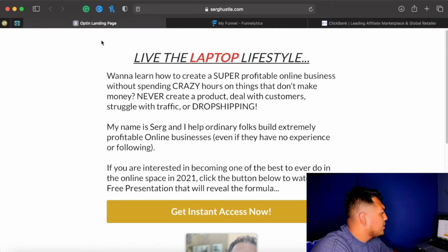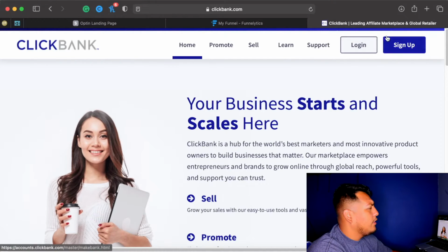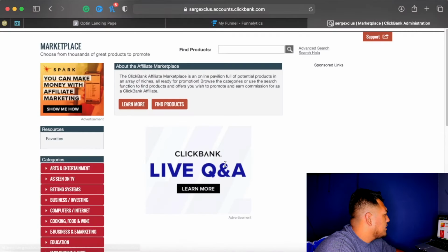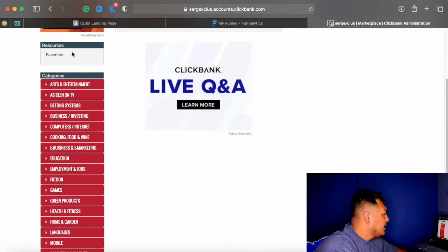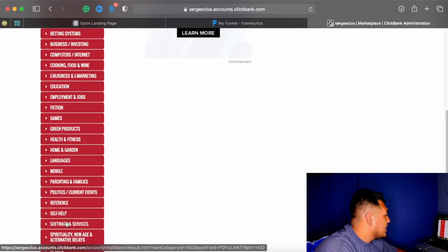So after you build your opt-in form, all you gotta do is go to Clickbank, sign up or log in if you already have an account. Just do that, and let me log in real quick. Okay, guys, I'm logged in. All you gotta do is go to the marketplace, and these categories are gonna pop up: art, as seen on TV, betting systems, business, investing, computer, internet, cooking, food, all these good things that you could actually get into.